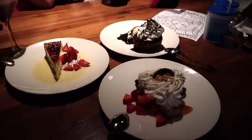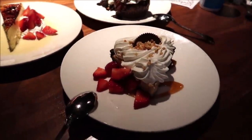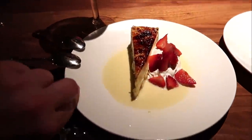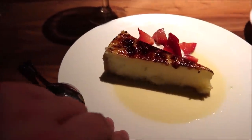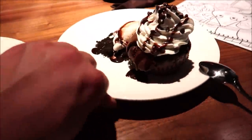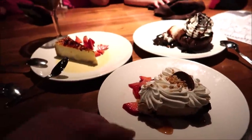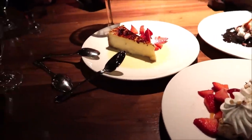And the desserts have arrived. First, we've got the Reese's peanut butter cup pie. Look at this bad boy. And it's got strawberries on it. And then here is the creme brulee cheesecake. Look at that. And then the molten chocolate cake. Oh, I mean, it is Hershey, so. The only thing that doesn't fit the Hershey code is the cheesecake. I'm trying the peanut butter pie first with the whipped cream. Look at that.